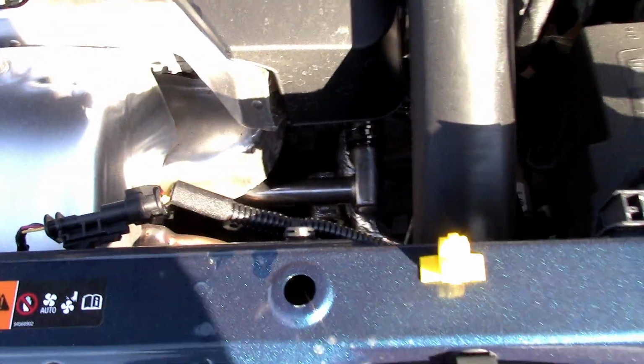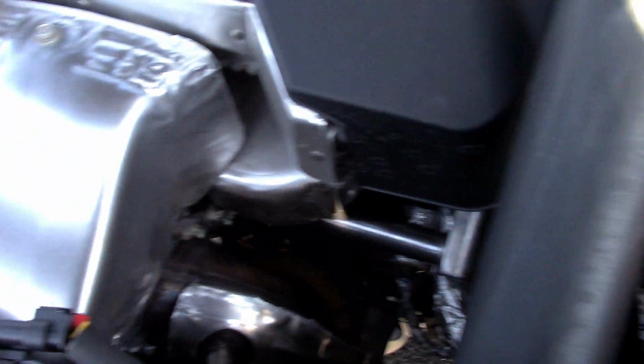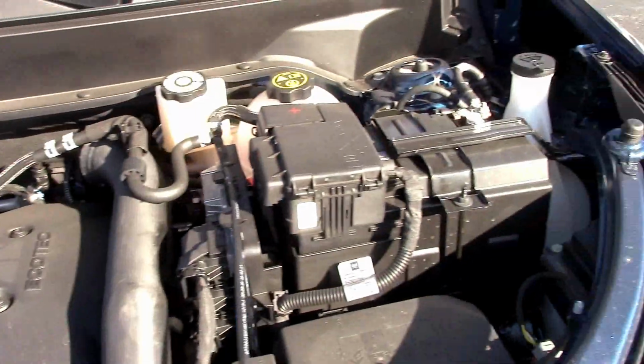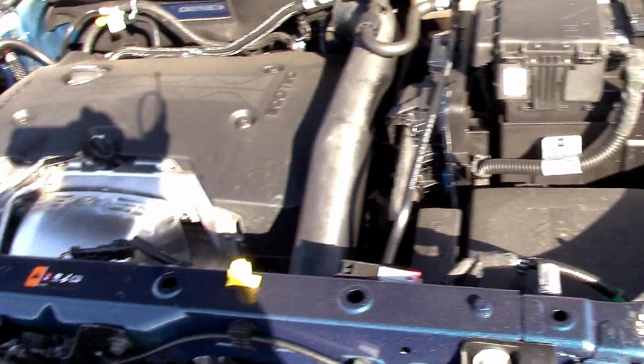As far as modding, this looks like it would be something that would be easy to mod if you wanted to buy one of these and do some mods to it yourself. Other than that, pretty awesome looking vehicle underneath. It has plenty of get up and go.